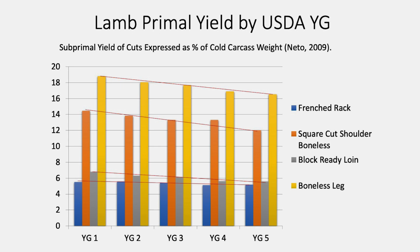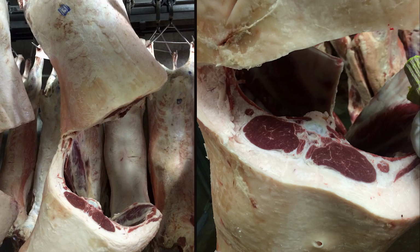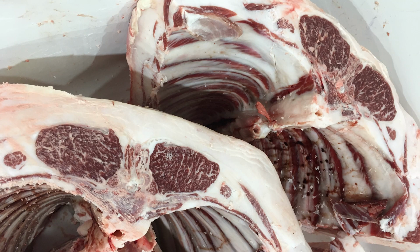Colorado State University research indicated that as external fat and USDA yield grade increase, the trimmed primals had decreased saleable meat yield. Remembering lamb growth composition, as lamb frame size and muscle growth plateaus, lean gain has slowed, and the increased weight is mostly attributed to fat, and the necessary fat trim results in decreased yield.